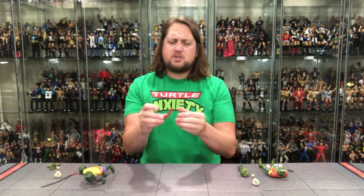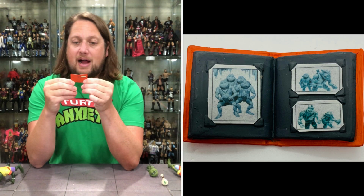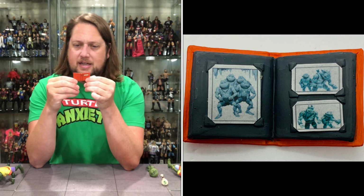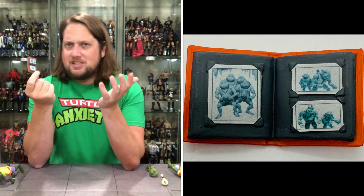One shared accessory we got with this set is a book. It has pictures of Bebop and Rocksteady. It's weird. It's got Bebop and, is that Slash? It's kind of hard to see. And then you got Rocksteady and one of the turtles. And then you got the 4 frogs. So it's a little family picture going on here. It must have been from an episode.